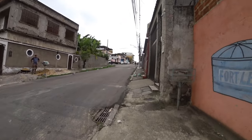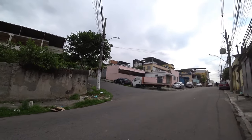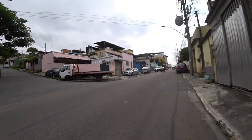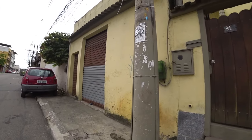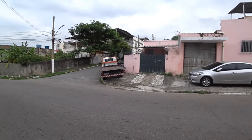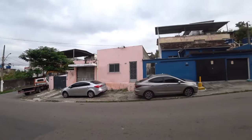Looks way different up here. That pink house is where we used to go and have parties. Here's their old workshop. I guess they don't do that anymore. And I can't find my friend's house, so I'm gonna head back to the downtown and head home.